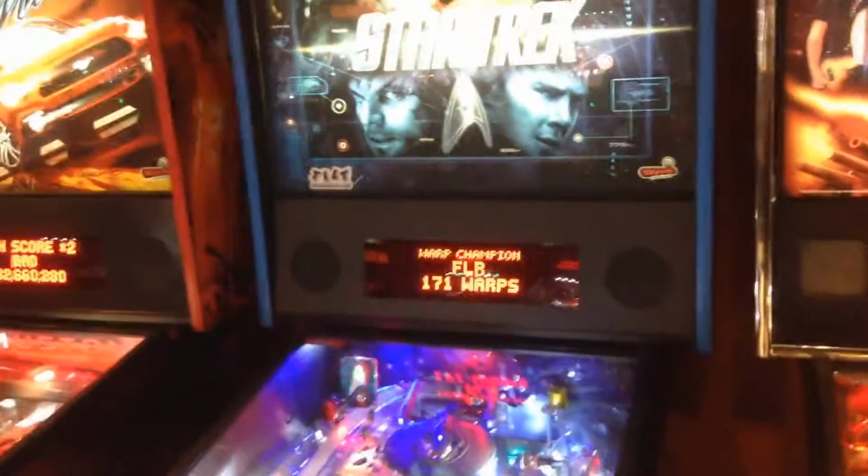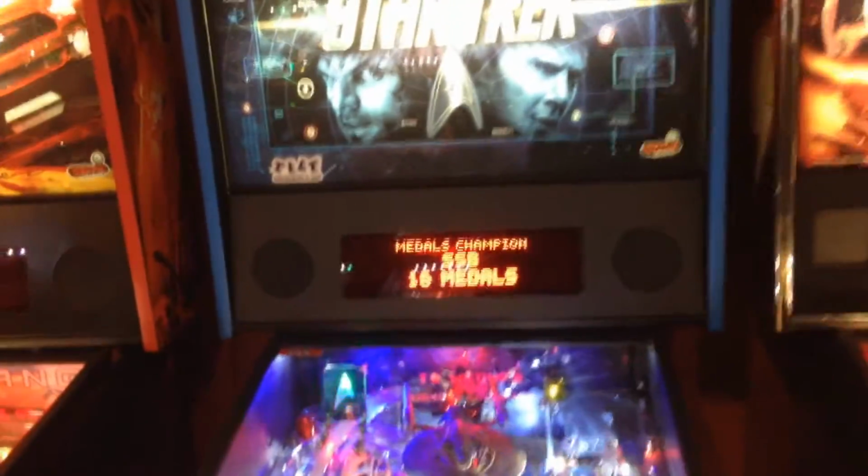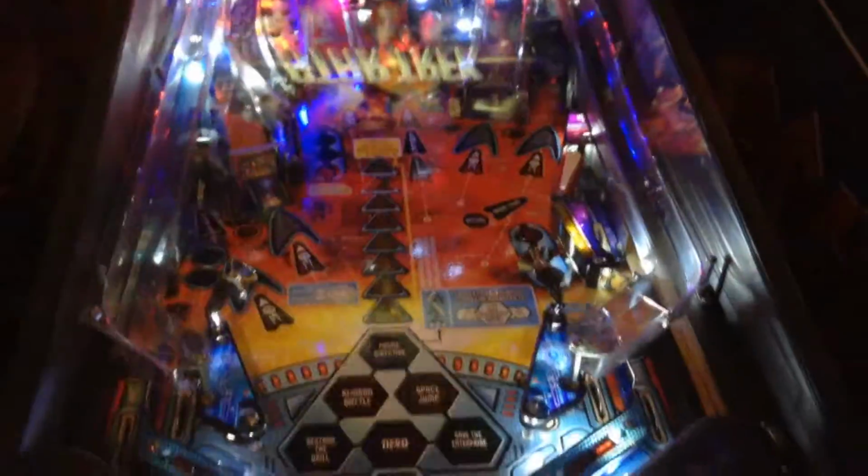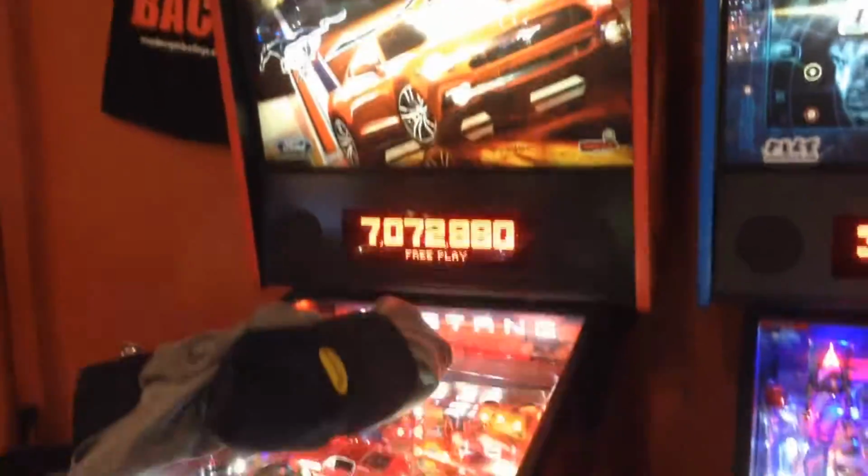Another Pro edition is Star Trek from Steve Ritchie, back to form. Very nice. I love the third flipper for the combo on the workshop. He's doing pretty good on this today. Still kicking my ass. Fortunately, the guy's got his jacket on. We got the last game, which is Mustang.